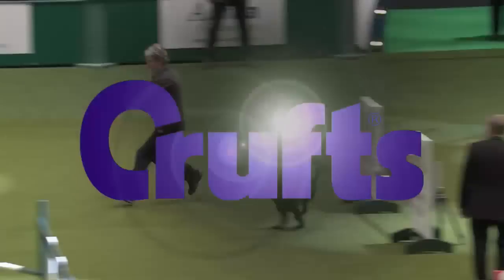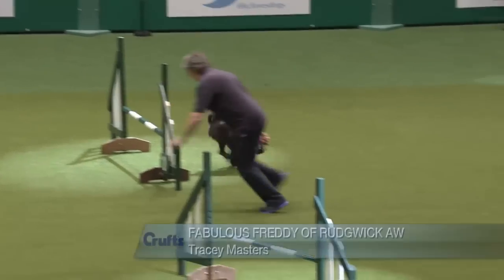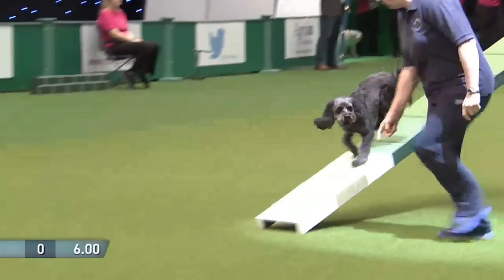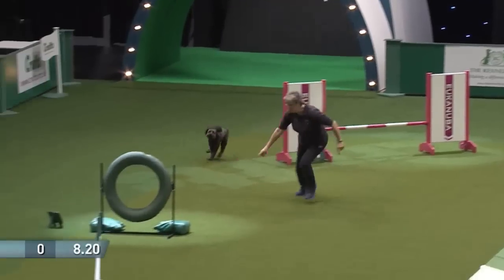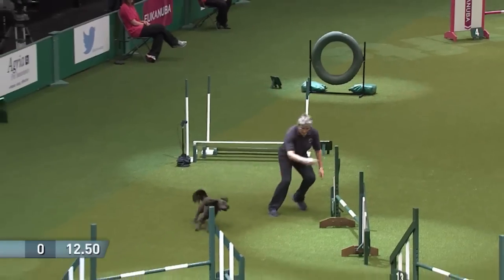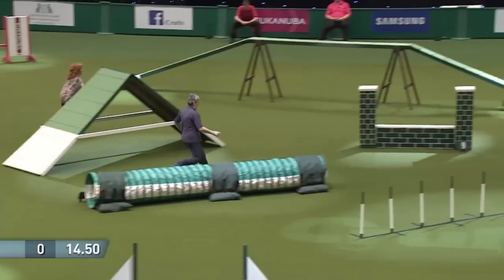And on the start line now, just taking off, is a Cavapoo. You ever heard of those? Cavalier cross with a poodle. This is Tracy Masters from Rudgwick with Freddie, who is a nearly five-year-old dog. Ooh. Fabulous Freddie. Just had a momentary hesitation there. Yep.